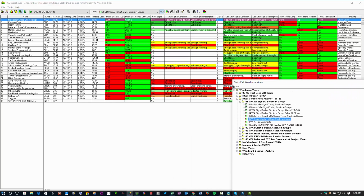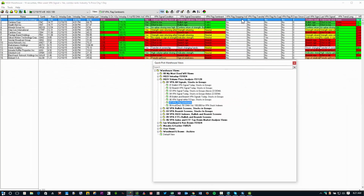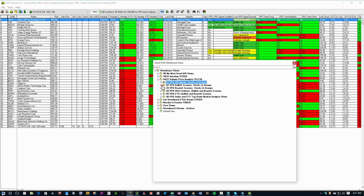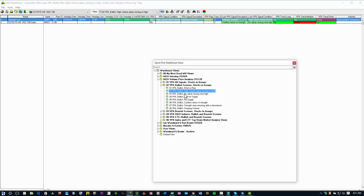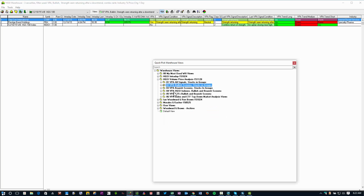See this column right here? It tells you when they were. This is some flag sentiment, stopping volume, flag transfer, no supply, flag reversal. And then this is for something else for later. But if you want the bullish ones only, effort to rise, high volume up bar and close, that's that one I just looked at. This is an up bar closing near the high. You can just flip through these. I'm not going to go through all of them.